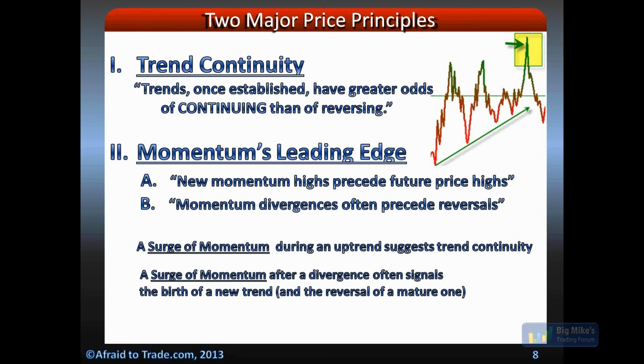But not all trends last forever. That's obvious. Not even gold, not even Apple, not even Google. These things tend to reverse in time, and that's what we're focusing on. What factors precede reversals? We look to momentum, and this is for signs of confirmation or non-confirmation, such that a new momentum high precedes future price highs. We saw that in Apple. As the oscillator peaked, as price also peaked, that was a sign of strength, and that really forecasted, or at least suggested, the odds favored the trend to continue.